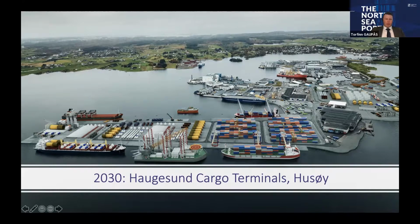And one of the reasons we think that is the offshore floating wind field of Utsira Nord is being established just a few miles west of us. So we need to develop and prepare for the offshore floating wind. That is a fast-growing industry in Norway, and will demand quite a lot of area from us as a port.